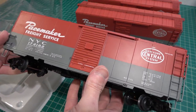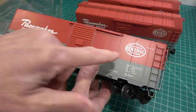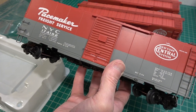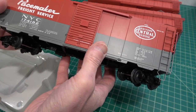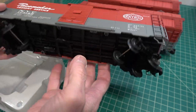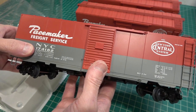All right, here is the fourth boxcar. Again, all the same. This one has the red background. So you've got three with the white lettering and red background. It looks like two with the black background and the black lettering, but pretty much all the same otherwise. So just, again, another road number.